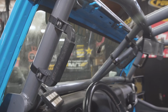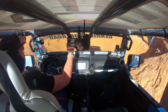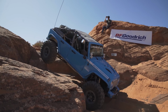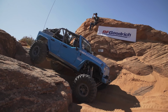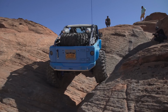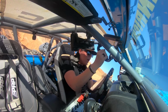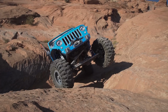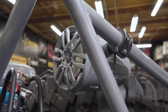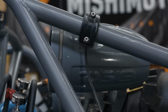I also love the grab handlebars that we have here. I actually added a third one in the middle so that I was able to grab onto the middle, because I kept grabbing onto the actual cage when going up some steep obstacles. That's actually probably one of my favorite things in the Jeep out of everything, which is really strange, but it just makes me feel very safe. They don't move whatsoever.